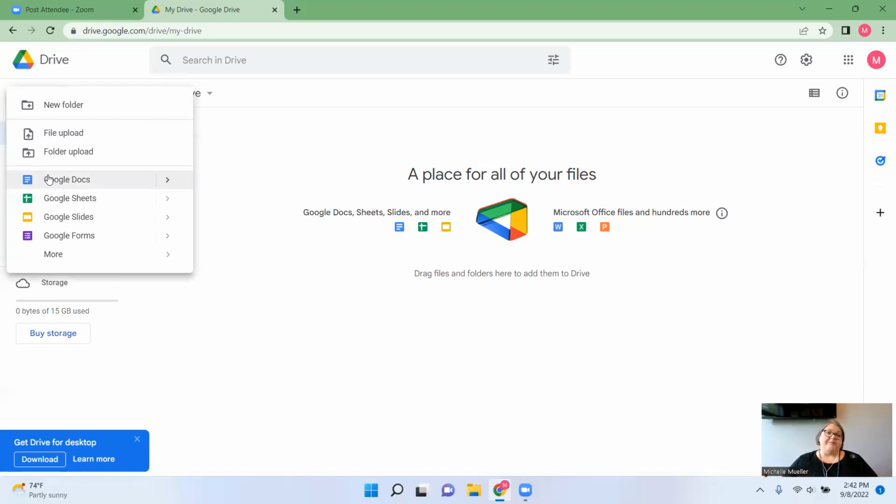that you're going to feel pretty comfortable using it. Same thing with Sheets and Excel. They're both spreadsheet software. Google Slides is sort of analogous to PowerPoint and so on.